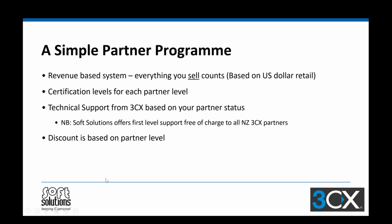Now, Matt has been looking after 3CX for what, 8 years now, Matt? Yep, somewhere around there. So he has a huge amount of knowledge. So whilst we state that we look after first level support, I can assure you that on more occasions than I have fingers on my hands, Matt has helped people with much harder and more difficult support issues, which tend to be a kind of one-off unique scenario. So feel free to reach out to us regardless of your partner status.